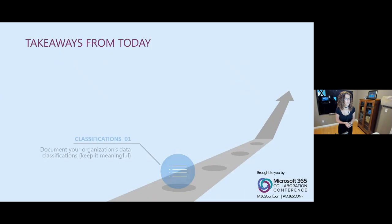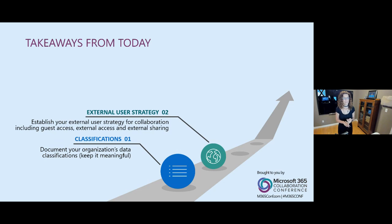So in summary, takeaways from today. First and foremost, define your classification scheme. Keep it meaningful. Don't make it so complicated that end users can't understand it. I think simple is better. Have an external user strategy.